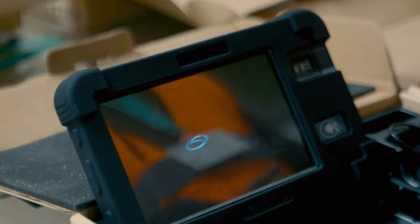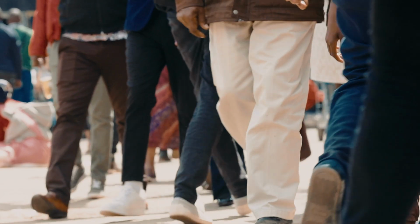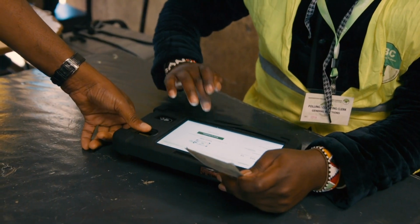technology designed and developed specifically for election management. Kenya is an election modernization success story.